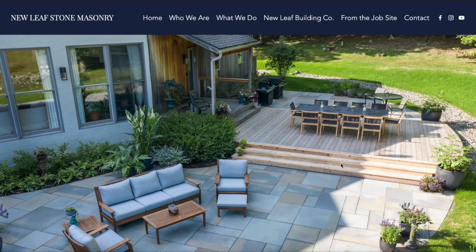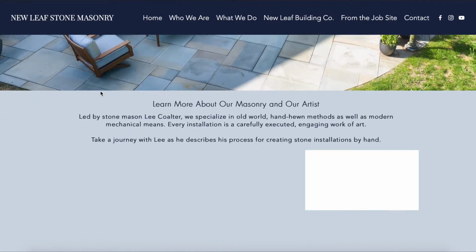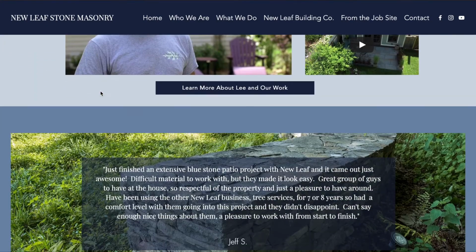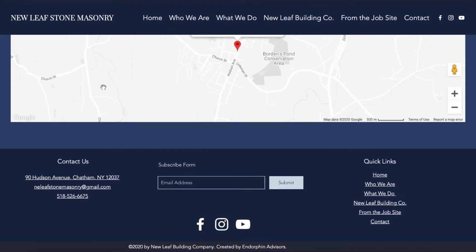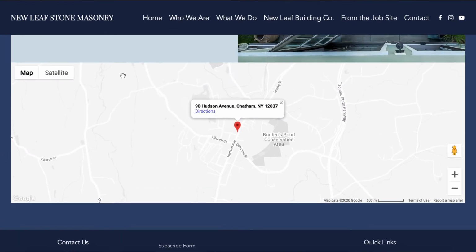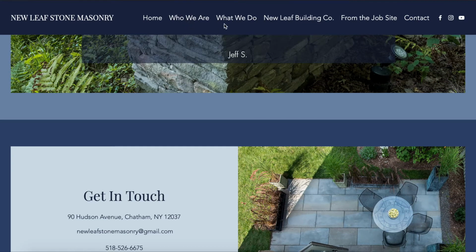The first website that I'm going to discuss is New Leaf Stone Masonry. This website was created by us, and it has many of the different elements that I just mentioned that help it stand out from the competition. The first is it's easy to navigate. The navigation tab tells you what each section of the website is and what it does.